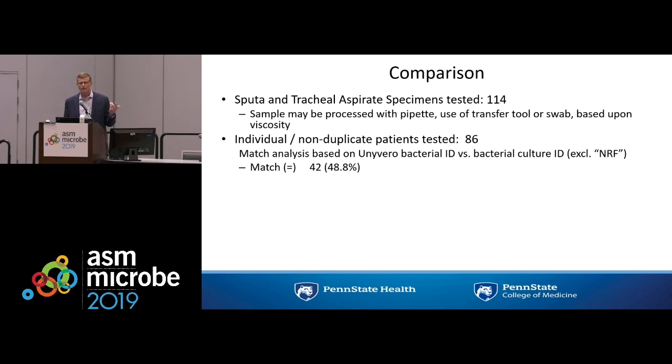If I called something a match with an equal sign, I call that a match equivalent. And what that means is that everything that we grew on the culture plate is entirely represented by what the result from the Unyvero test result was. No differences whatsoever. Very easy, very straightforward, and about half of all of our samples did that.